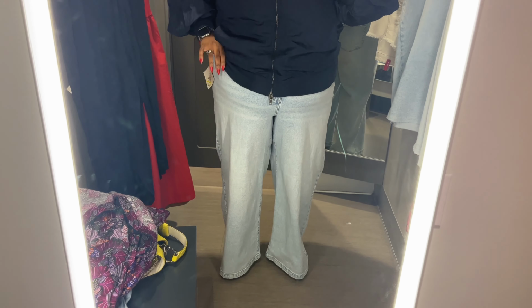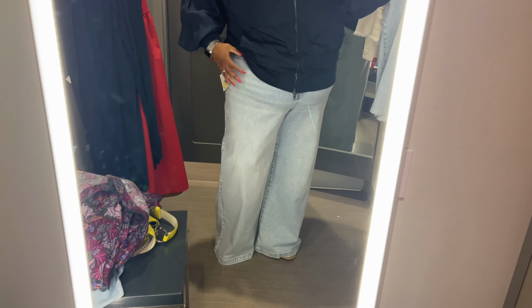We'll see. Guys, this whole situation right here, I just grabbed some jeans off of clearance. They're like wide leg. They're like $10.50, I don't know, with that jacket, the Future Collective jacket.